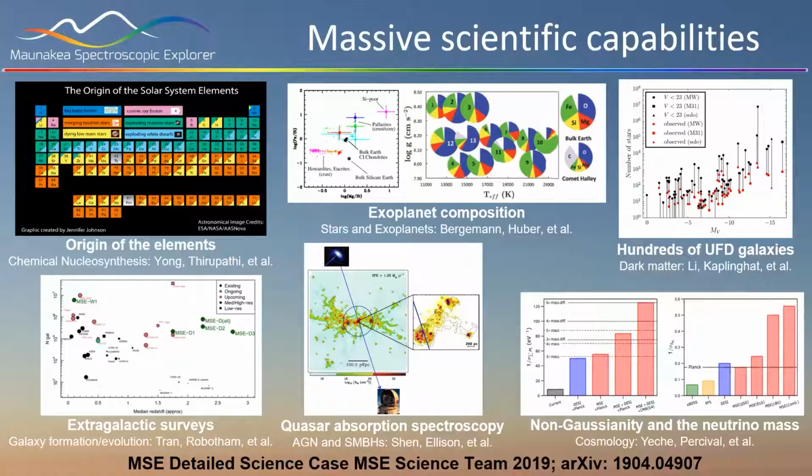As I said, we can answer astrophysical questions like the nature of dark matter, and on the top right, you can see that MSE will be able to do observations of ultra-faint dwarf galaxies, very large samples of them, and more stars in each one of the dwarf galaxies than is currently possible with today's telescopes. This is a field I've worked in the past, and it's just very exciting to think about it expanding, doubling the number of galaxies studied and being able to understand in much more detail the results that reflect on the nature of dark matter.